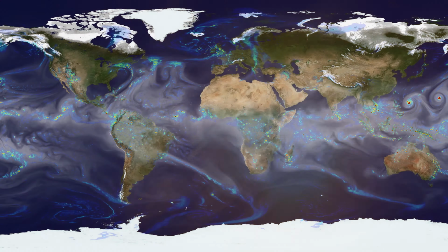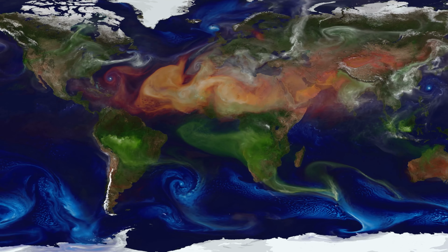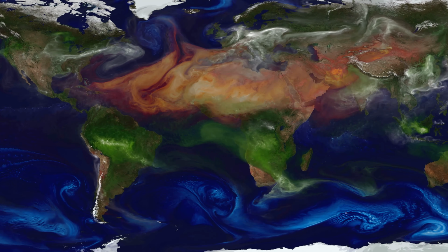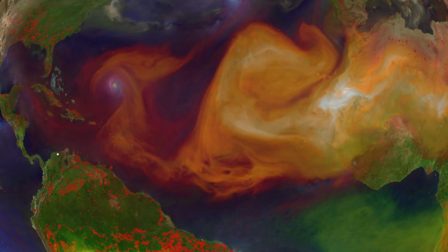Thanks to our vantage point in space and our virtual tools, we have a wide-angle view of the new world that's emerging. However, causes and effects are often jumbled in complex ways. This sequence features a simulation of aerosols in the atmosphere. Fine particles from volcanoes, fires, dust storms, cars, factories, and more. These particles can have an impact on health, as well as the overall climate.